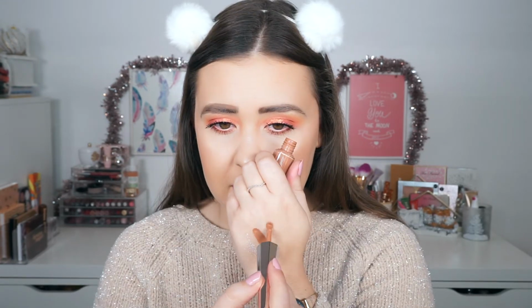Then we have the Fenty Beauty Stunna Lip Paint in Unbuttoned. This could work. Let's see. That could work with the eyes. That could actually be really beautiful. So it's this one right here. Because it is also a little bit peachy, that could work.